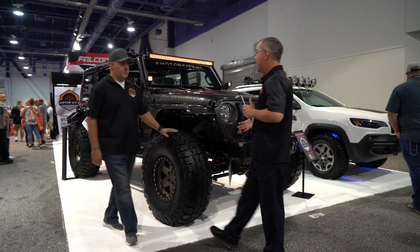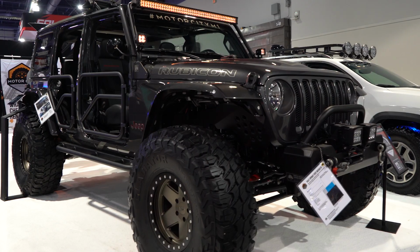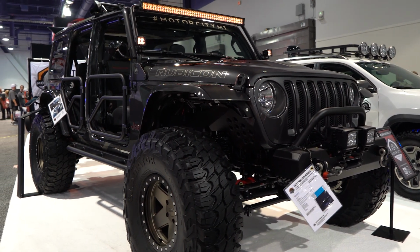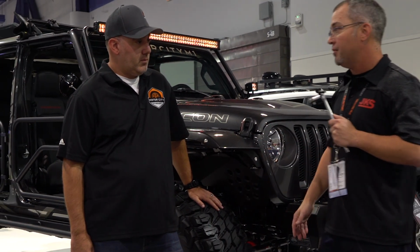So on our walk around SEMA 2018, one of the first Jeeps we came to is this killer 2018 JLU with the J-rated 3.5-inch kit. Matt, tell us a little bit about this Jeep and a little bit about Motor City Aftermarket.